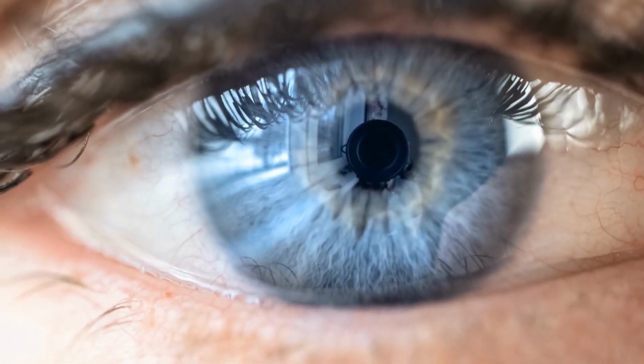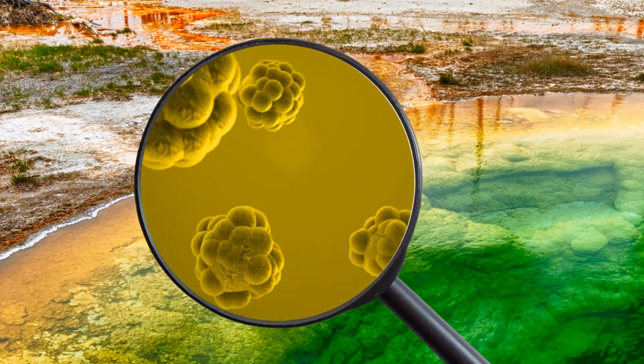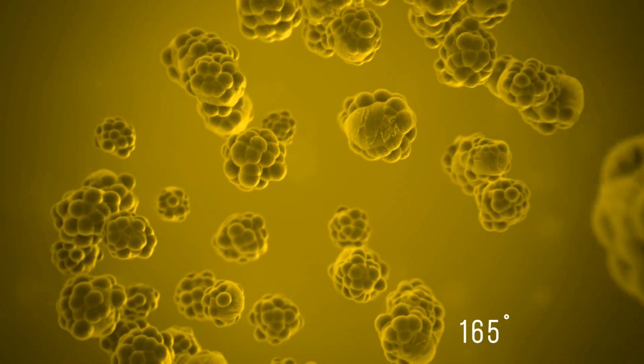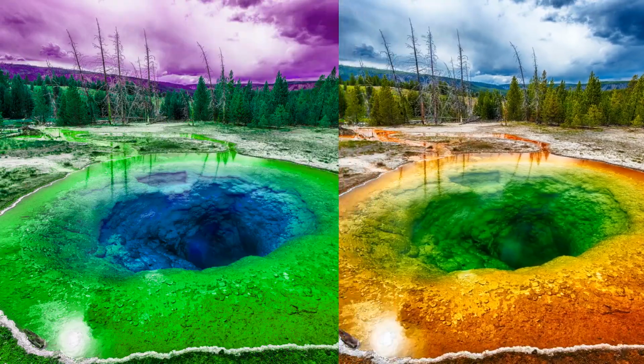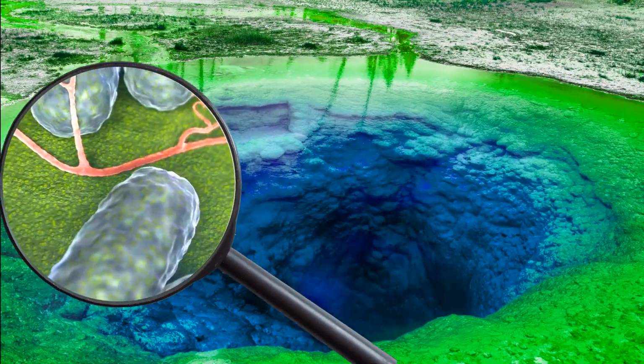Now, the next ring of color is yellow, all thanks to certain cyanobacteria. The temperature in this yellow ring reaches 165 degrees Fahrenheit. If the conditions in the hot spring were a bit different, these bacteria would create a blue-green hue thanks to a green pigment called chlorophyll.